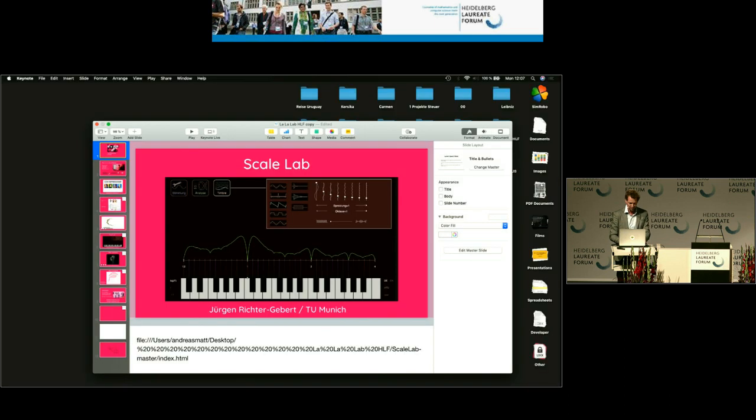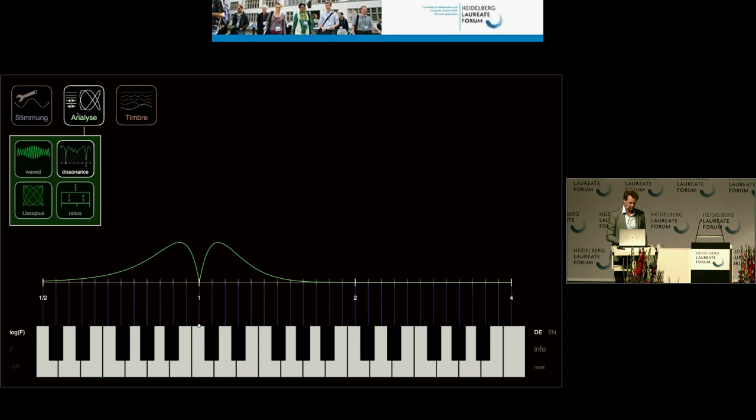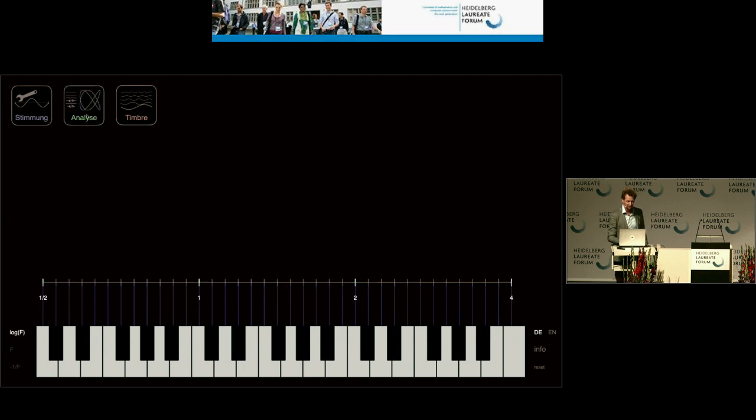I'm going to show you the exhibit itself. We are going to choose a simple sine wave at the beginning. The question is all about scales. Here you have the continuous tone spectrum, so you could try to make music using all types of tones.